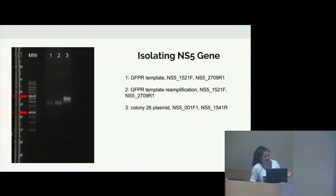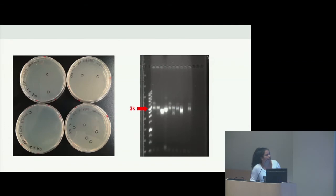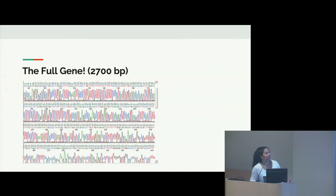So isolating the NS5 gene, doing Gibson assembly and transforming the bacteria, doing another colony PCR to make sure that the insert was in the bacteria, and then sending it for sequencing again. And I finally found that I had the full gene, all 2,700 base pairs, with no major mutations, so the final shape of the protein should have been what I expected. Unfortunately, by the time I got to this place, it was the end of the summer, and I didn't have time to analyze the actual protein.